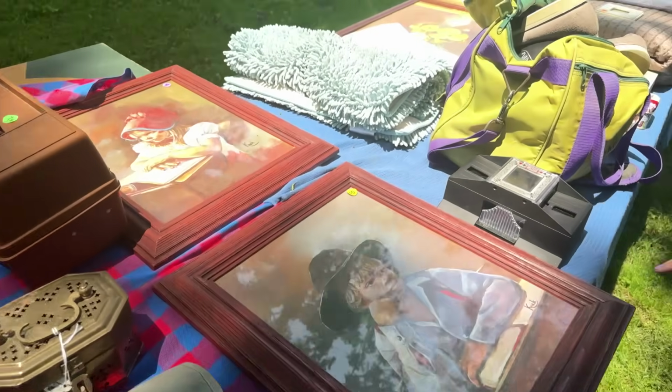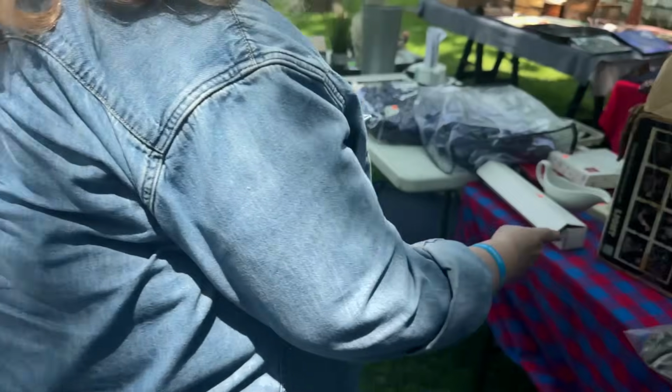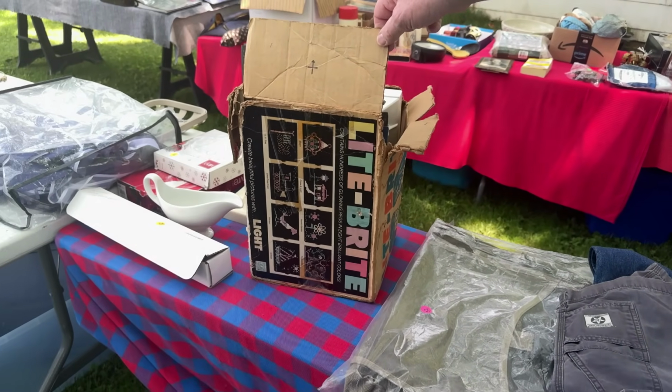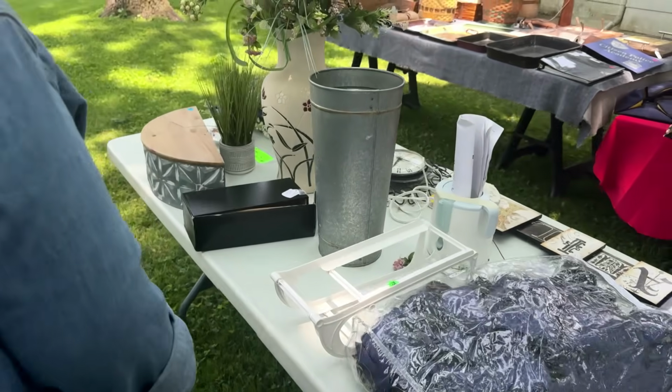We have an older print there too. Oh, I have this exact one. When I look, it was like 8 years old. Oh, the light bright. Gary's kind of going down memory lane here. Oh, we got more over here. Should we keep looking? Yeah, absolutely.